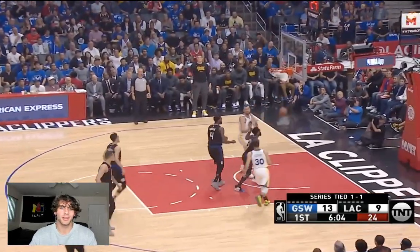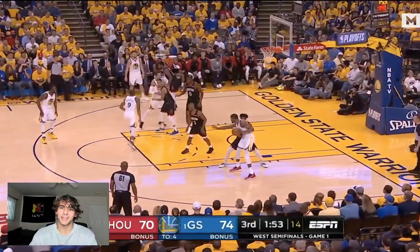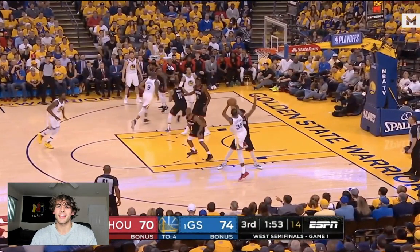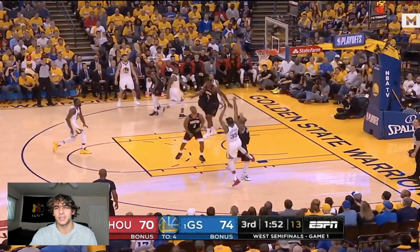Turnaround jumper, water. Turn around, fade in the corner, money. Can't play much better defense. Very Dirk-esque, just turn around, one leg. Look at this contest right in his face. Not much you can do.